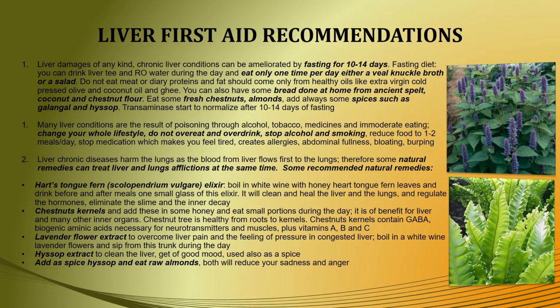Do not eat meat or dairy products, and fat should come only from healthy oils like extra virgin cold pressed olive oil or coconut oil and ghee. You can also have some bread done at home from ancient spelt, coconut and chestnut flour. It's also recommended that you eat some fresh chestnuts, almonds, and always add some spices such as galangal and hyssop. And transaminase will start to normalize after 10 to 14 days of fasting.